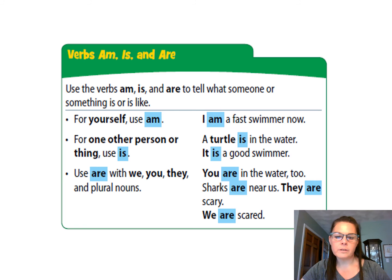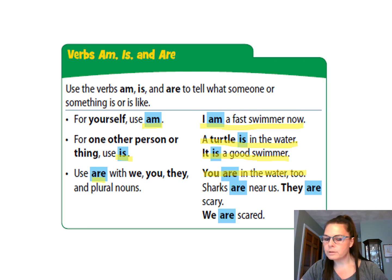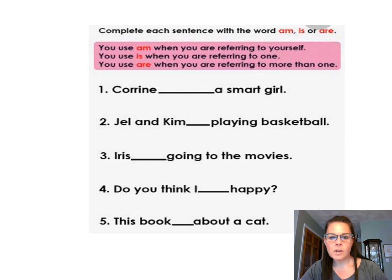So here they are right here, boys and girls. Am, is, and are. And over here we have some examples of some sentences. I am a fast swimmer now. A turtle is in the water. It is a good swimmer. You are in the water too. Sharks are near us. They are scary. We are scared. You can pause the video and take a few minutes practicing reading these sentences if you would like. The next page is a practice page, practicing choosing the correct words, am, is, are.